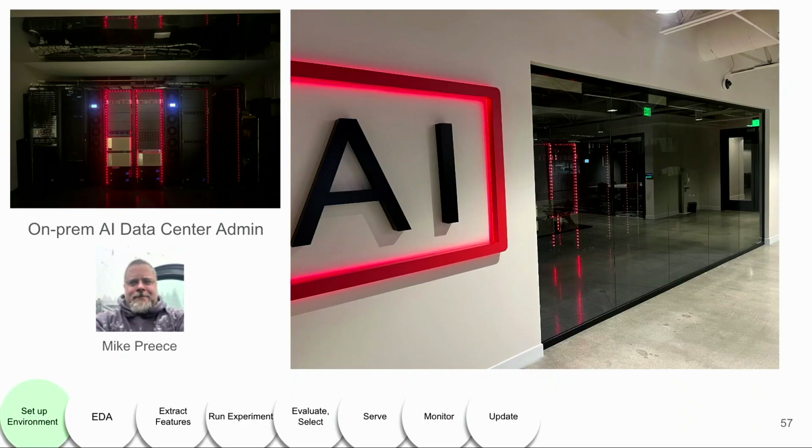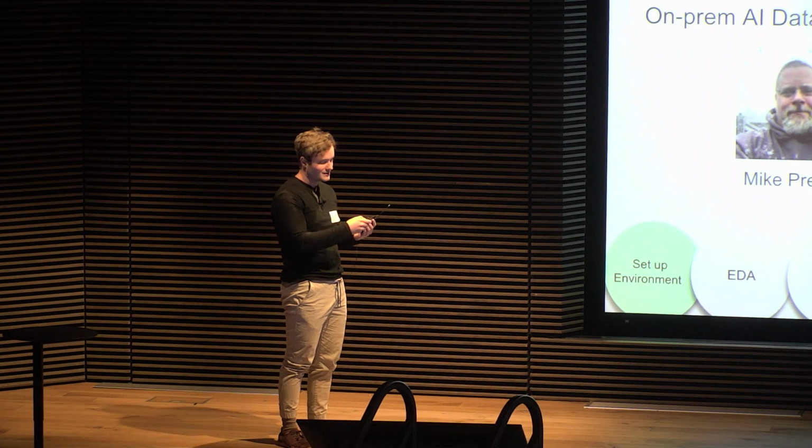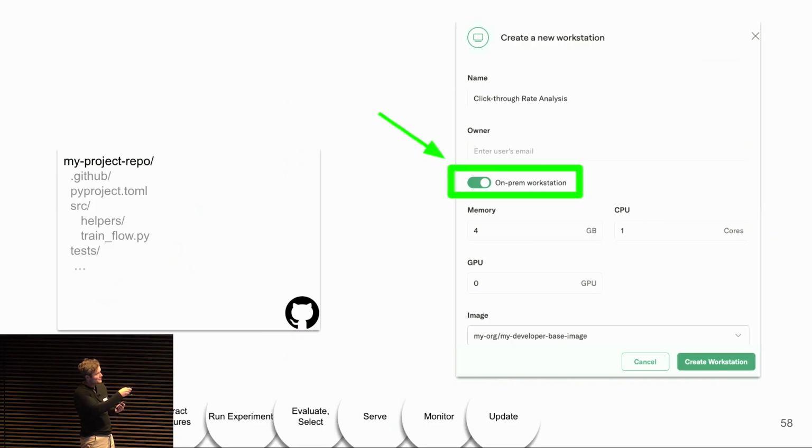Unless it's not, we have an on-prem data center run by our very own Mike Priest, our data center admin, and the Outerbounds team actually helped us install and configure Kubernetes on this system you see here. And so now from their UI with this toggle, we can actually choose if we want to leverage our own compute for our workstations, and I think that's really cool.